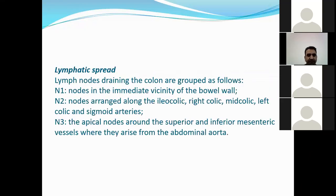Lymphatic spread: lymph nodes draining the colon are grouped as follows: N1, N2, N3. N1 nodes are in the immediate vicinity of the bowel wall. N2 nodes are arranged along the branches of the superior and inferior mesenteric vessels, including the ileocolic, right colic, mid colic, left colic, and sigmoid arteries. And N3 are the apical nodes around the main branches of the superior and inferior mesenteric vessels, where they arise from the abdominal aorta.